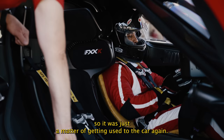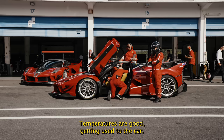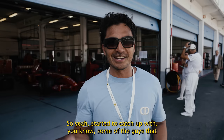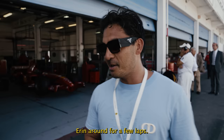Today, this is only my second time at one of these events, so it was just a matter of getting used to the car again. It's been 6 months since I've driven it. It was great. Temperatures are good. I've now been allowed to use the blue KERS, aka NOS button, which is giving me a lot more speed, a lot more lap time. I feel like Fast and Furious coming out of the corners, pressing the button. I'm starting to catch up with some of the guys that kept overtaking me earlier today before I was allowed to use NOS. Now I've got NOS, so we're in business, and I took Aaron around for a few laps. Great day.